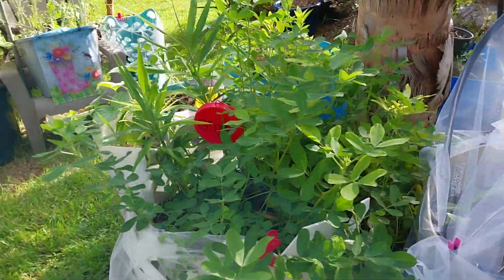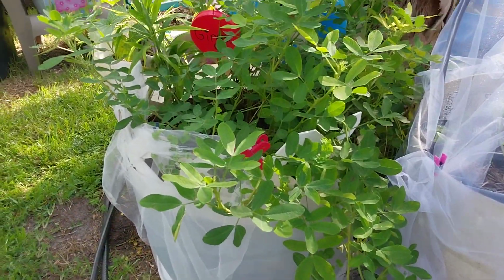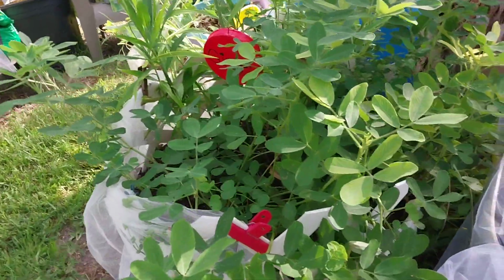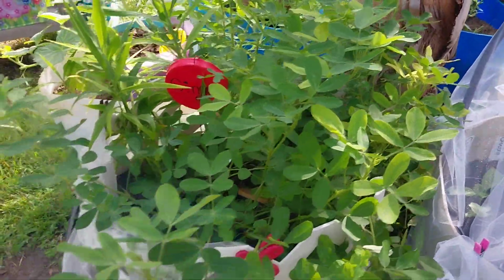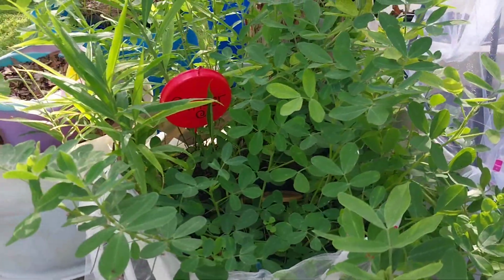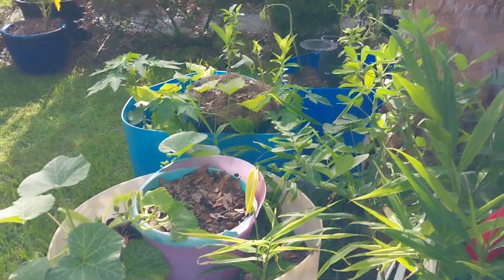Some things have been loving it, like these peanuts. Look at the peanuts. I'm actually growing these for the birds, but I think the husband's going to want some. It all depends how many there are. They're doing wonderful and they love it here. And then there's ginger in there. I'm not sure how it got in there, but it did, because there's actually ginger in this one and ginger in the next one.